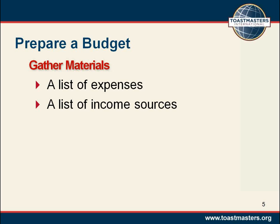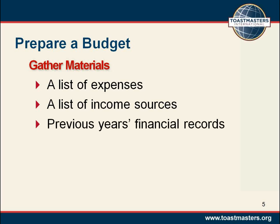Prepare a budget. I said I would address budgets later on in my presentation. Some of you have never prepared a budget before. What do you do? Well, first you gather your materials or your documentation. One, a list of expenses.